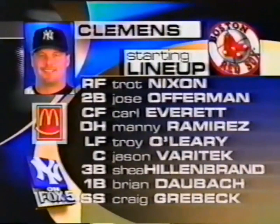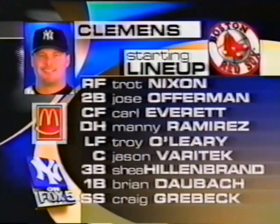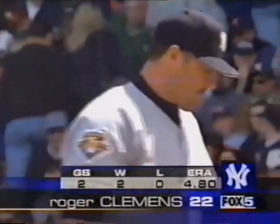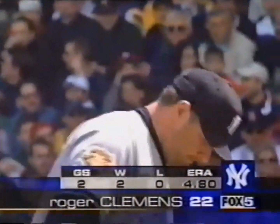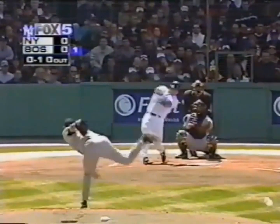Clemens, let's take a look at the starting lineup for Boston. Right field. Jose Offerman at second base, batting second. Carl Everett, the former Yankee, in center field. Designated hitter Manny Ramirez, and what a night he had last night. Troy O'Leary in left field. Jason Varitek gets to start behind home plate. Shea Hillenbrand, one of the fine young rookies in baseball today, at third base, Brian Daubach at first, and then Craig Grebeck gets to start at shortstop. Roger is 2-0 this year.